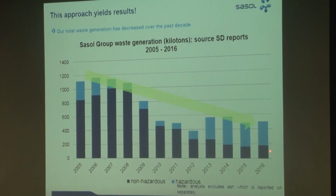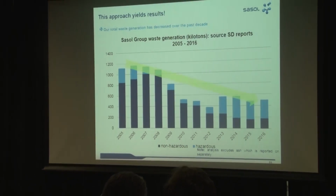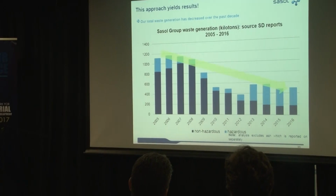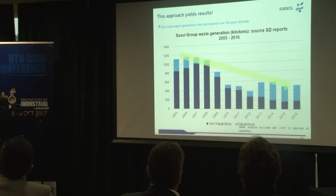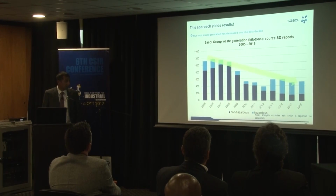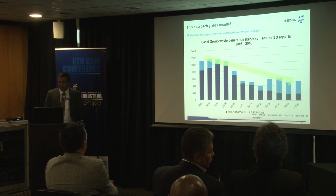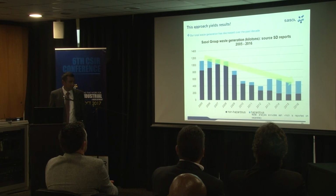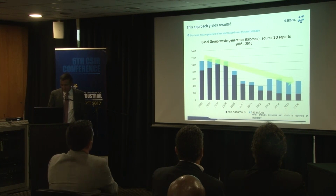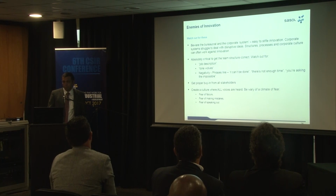And if you look at it, more than half is still hazardous. So the challenge is still there, and there's still a lot of work to be done. But we are using this approach to tackle waste management and drive innovation in this space. And we are definitely seeing the results. So just a couple of things, because this process is not an easy process or a natural process that comes to big organizations. And I think maybe if I can just share some of the things you need to watch out for when you're trying to drive this process.